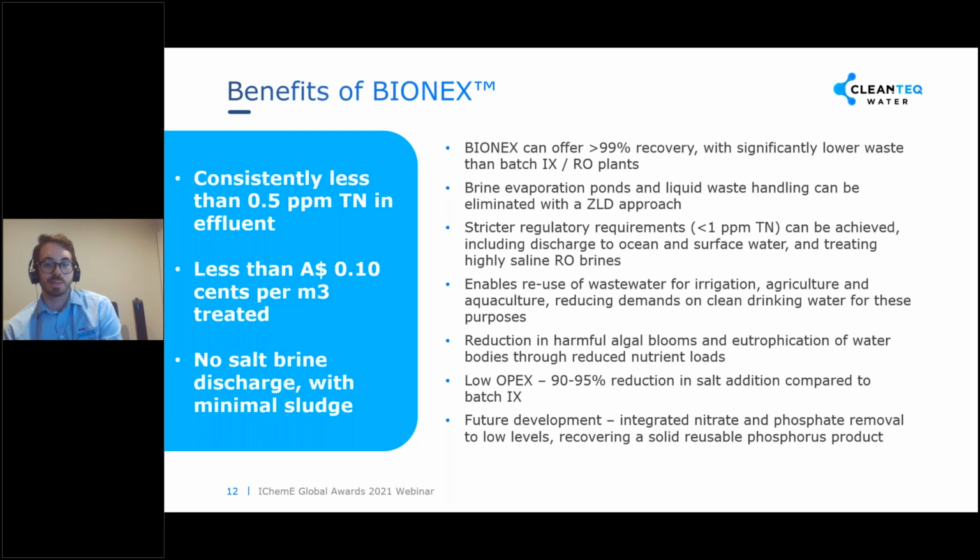And future developments to look out for are where we're going to be potentially integrating the nitrate removal step with phosphate removal as well, using doped resins. And potentially that can also allow us to recover a solid reusable phosphorus product. So yeah, we're not done here yet. We're continuing to develop this further and excited to see where it goes.